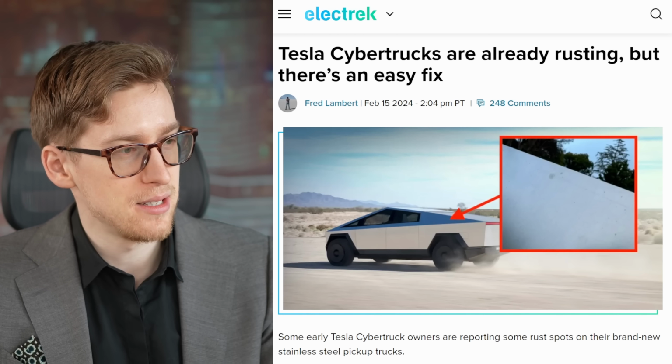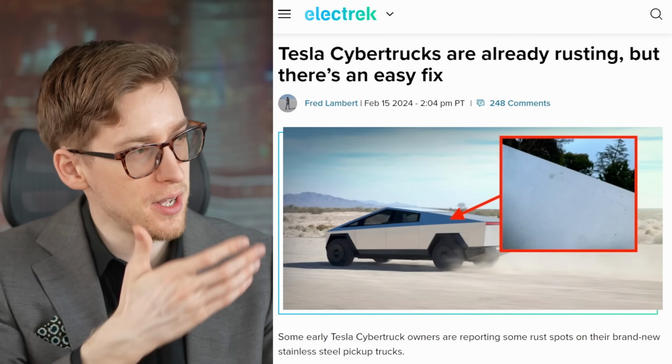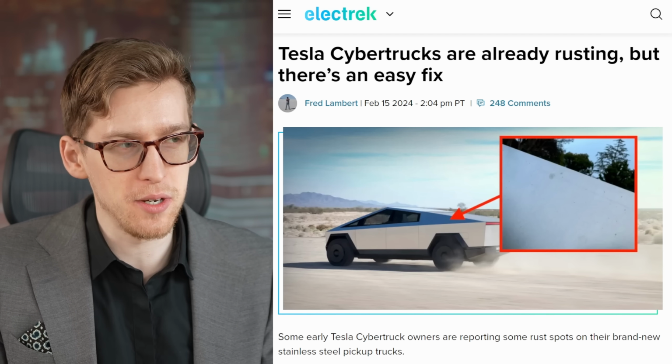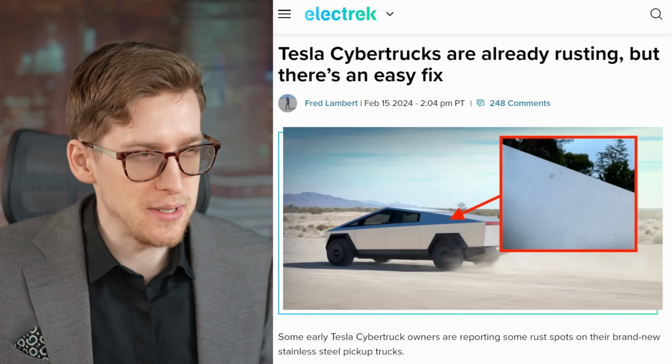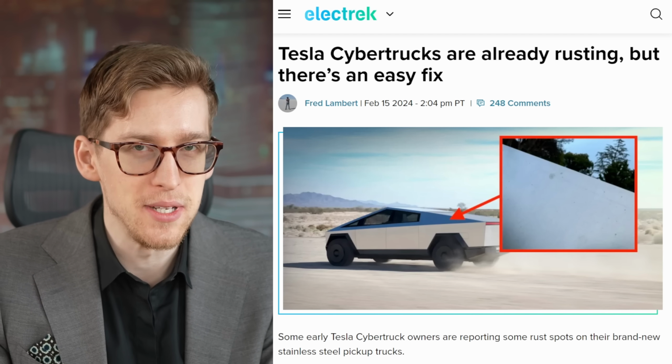A lot of Tesla bears were saying that the Cybertruck is going to be a complete failure because it now rusts, and because of that you really cannot use it as a work truck because you need to keep it clean the whole time. But no, this is not going to be an issue.